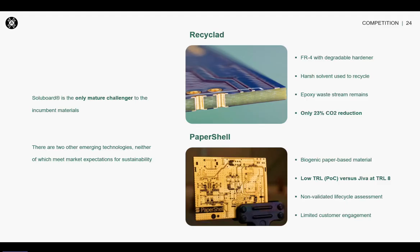So paper shell is another alternative. Paper shell is based on paper, as the name suggests. This is coming out of Sweden, where the paper industry is a big thing. So this is quite early TRL, and they haven't yet validated the life cycle assessment.